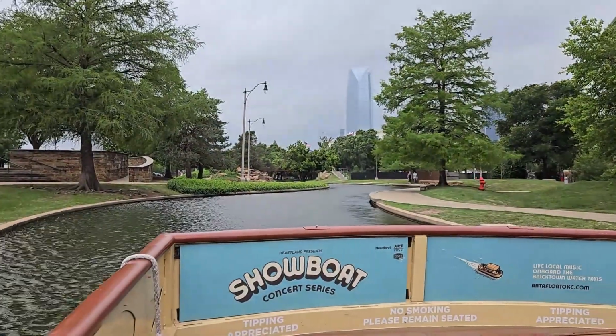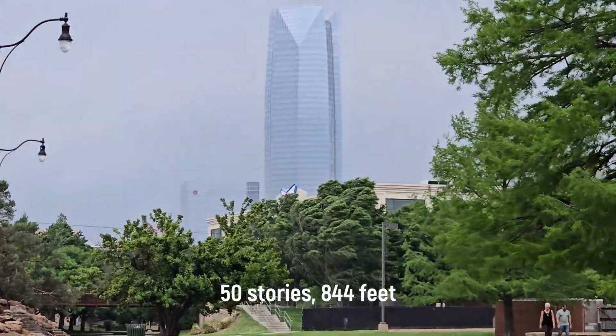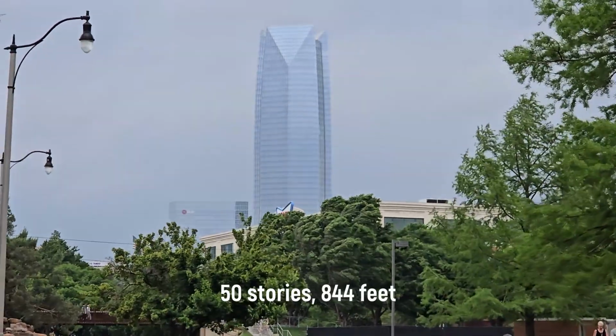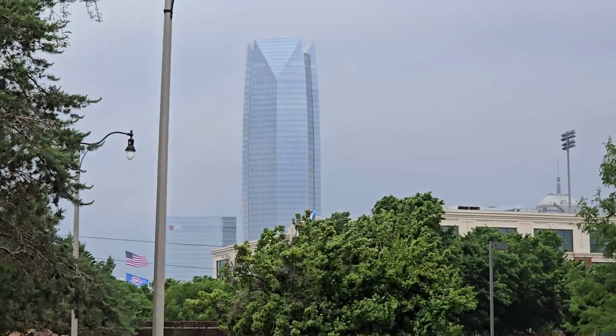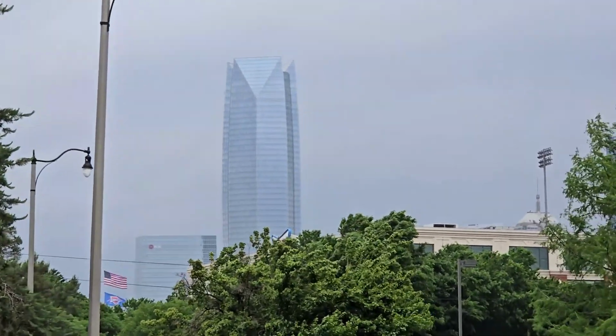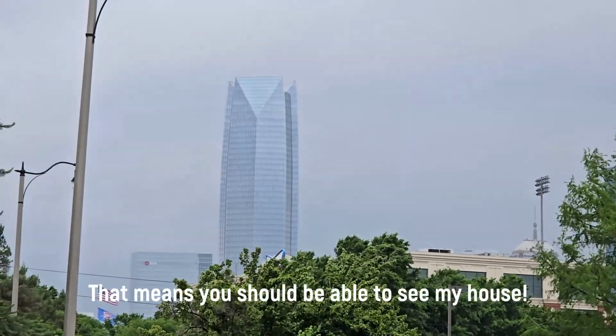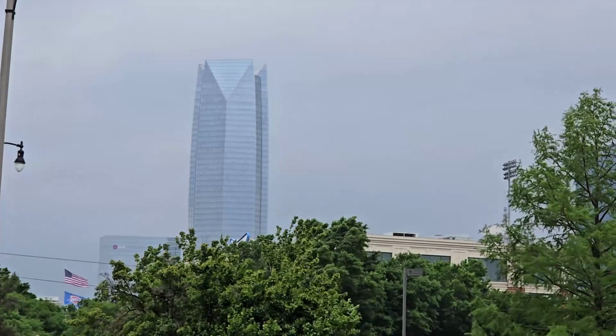The distance is the Devon Tower. The Devon Tower is the tallest building between Dallas and Chicago, standing at 844 feet tall. There is a restaurant called The Vast, known for its vast views of the city. Now, on a clear day, you can see all the way to the city of Edmond. Today, that would probably not be the case, but it's still pretty cool, pretty unique.